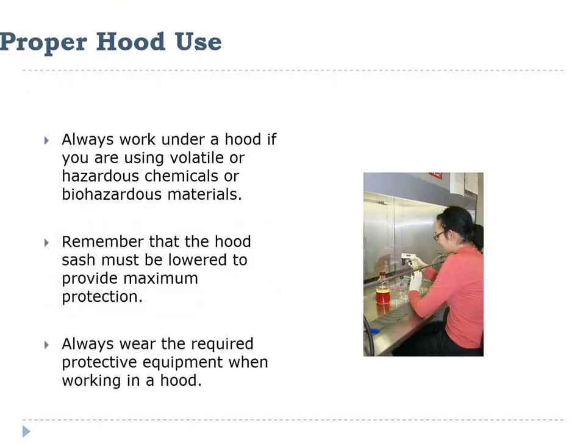So, proper hood use: always work under the hood if you are using volatile or hazardous chemicals or biohazardous material. When you are working in the laboratory with volatile or hazardous substances, you must work under the hood. Remember that the hood sash must be lowered to provide maximum protection, and always wear the required protective equipment when you are working in the hood.